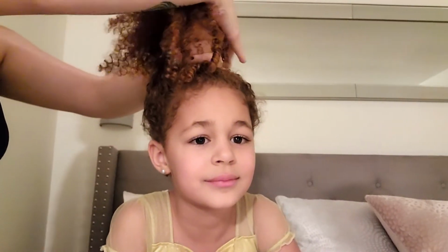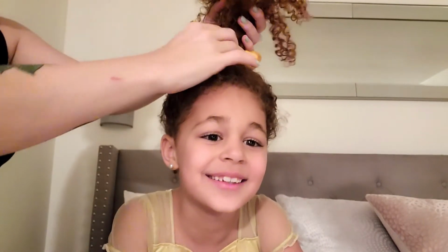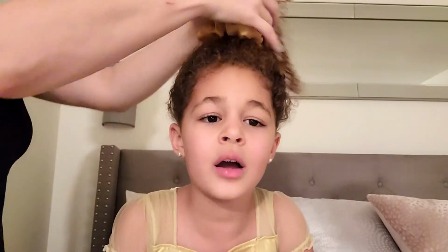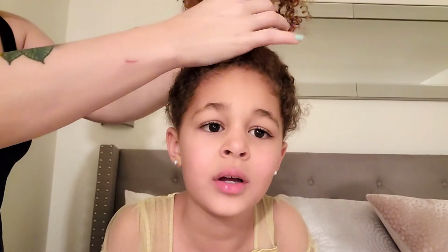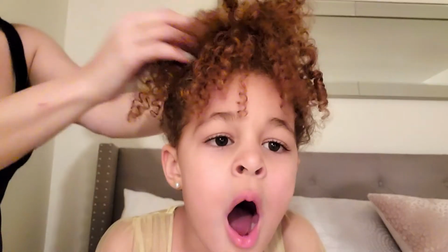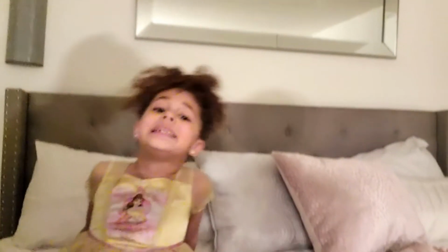So I love this if my girls are in a wash and go type of style. This is really convenient. You only want to tie the scrunchie maybe once, twice at the most around the ponytail at the top. And that's because if you're doing a wash and go, it can change the curl pattern by stretching them out. Or maybe you do want to elongate the curl pattern. You could do that by pulling the hair tighter on top of their head.